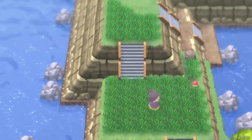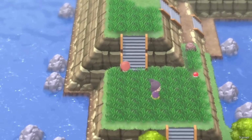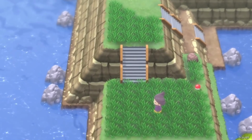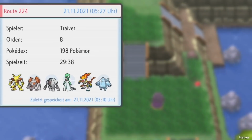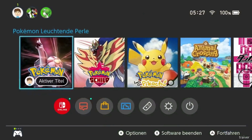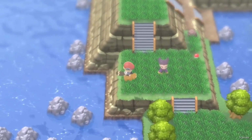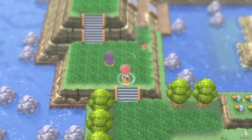From here, you'll want to slowly make your way up the route until you get to this specific set of stairs, and you'll want to position yourself on the staircase in the upper left-hand portion, because as you can see, the collision data is kind of wonky. So what you want to do is save and reset your game once you're in this position, which will allow you to be brought up onto that upper level of the route where the staircase leads.